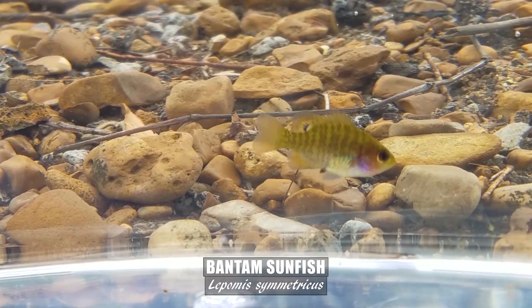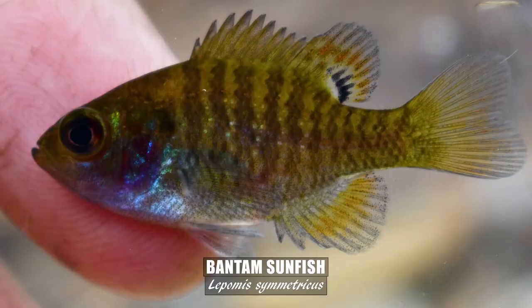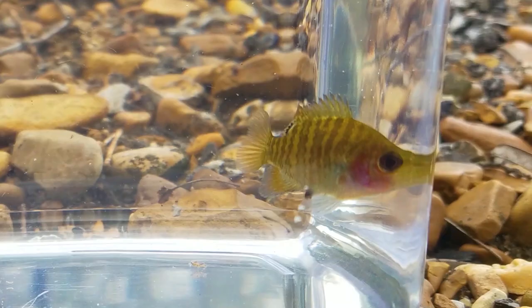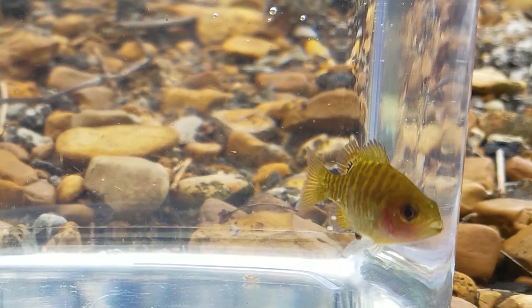Yep, and it should have a broken lateral line as well. Yep, and their pectorals aren't real big either. Bluegill pectorals are much bigger, much longer. Because you'll catch bluegills that have a little spot there like that too, but they don't have the barring like that. The bluegills are more purple tinted at this size. This is more of an olive green color. Definitely. Thank you so much. Let's get some photos of this.